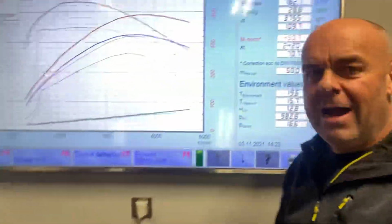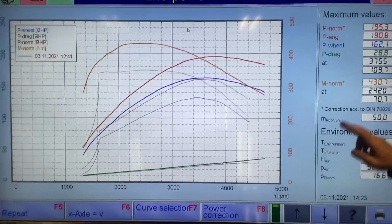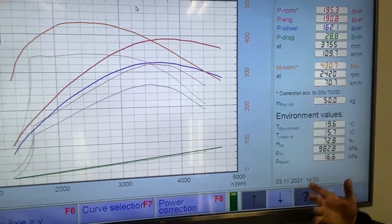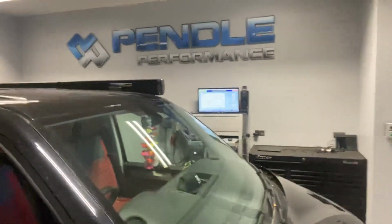So this is the tuning, and we've overlaid it over the standard graph. You can see we've made 195 brake horse and a very impressive 430 newton meters torque. Like we know, it's all about the torque on the diesel vehicles, isn't it? Because this one is fully loaded, it's an onside, and it's got quite large wheels on it, I tune them so they've got really progressive torque delivery. Yes, this 2-litre common rail engine would make much more torque instantly, but then you're going to start putting a lot of strain on your drivetrain.